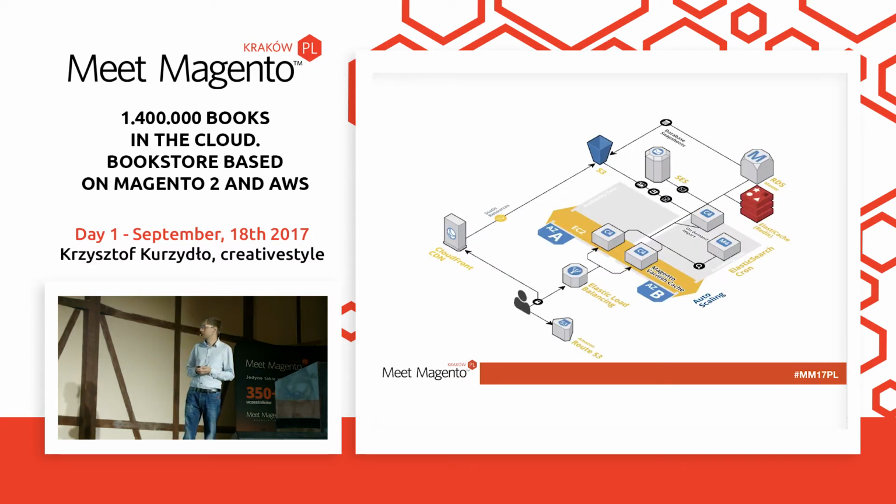So at creativestyle, we host all of our clients on AWS, and this is the current architecture that we use for all of our clients. Here you can see the Elastic Load Balancer, which is the entry point to our application. Then we have an auto-scaling group, which allows us to easily scale horizontally. That means when we have more load, Amazon will automatically give us more servers to handle that traffic. And this is done completely automatically. We don't do anything manually. This is done completely on the AWS side.